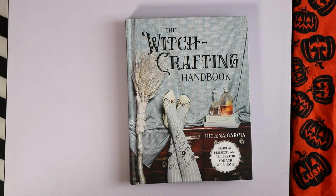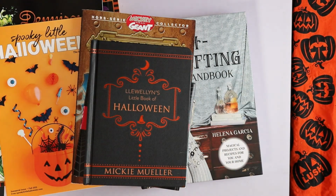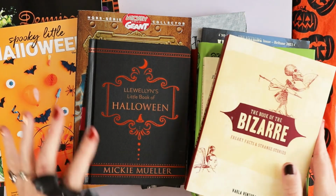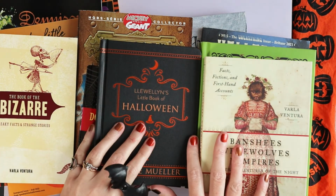But yeah, this lot were all my Halloween and adjacent books. I don't have that many, as you can tell. It's an ever-growing collection, as are many of my Halloween things. But yeah, books. I love books.